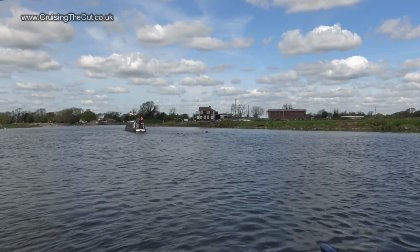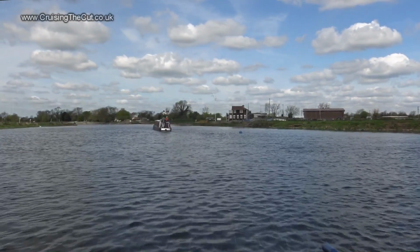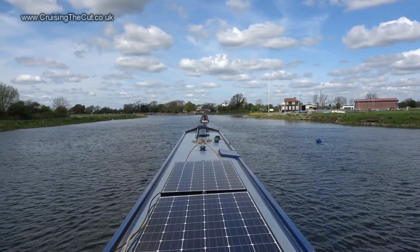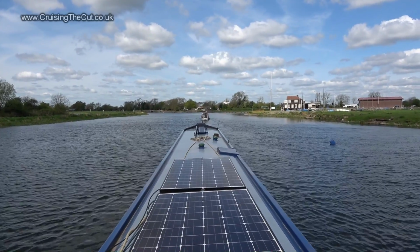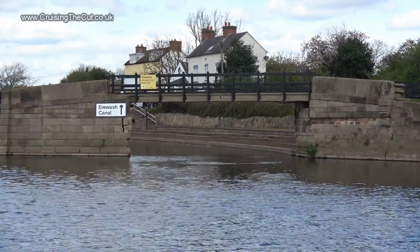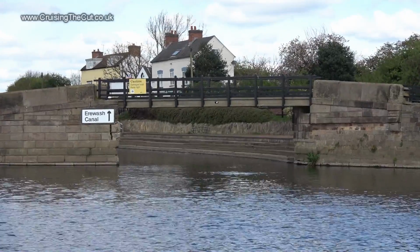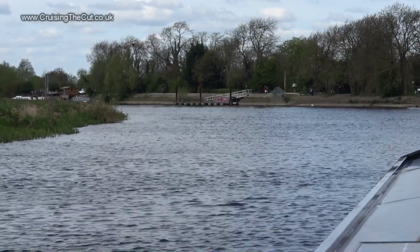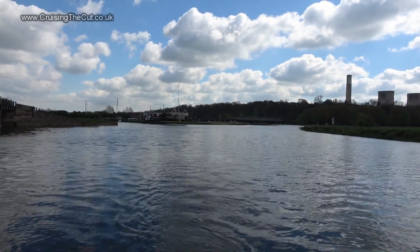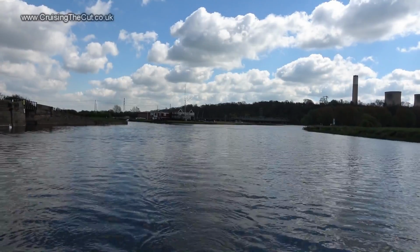I have no idea how deep it is here, but it suddenly feels a lot more watery than the canals ever have. I should have put my life jacket on, I expect, but entirely forgot in the excitement. Sorry, Mum. Ahead, that's Trent Lock and the entrance to the Erewash Canal. The Trent continues upstream to the left, and that's our route. Behind me, I'm bidding goodbye to the River Soar, my first narrowboat river.